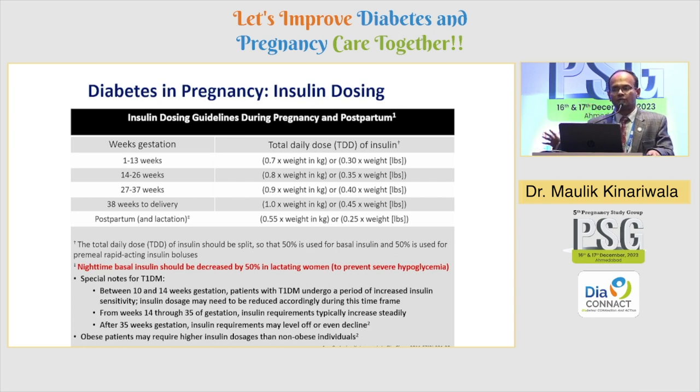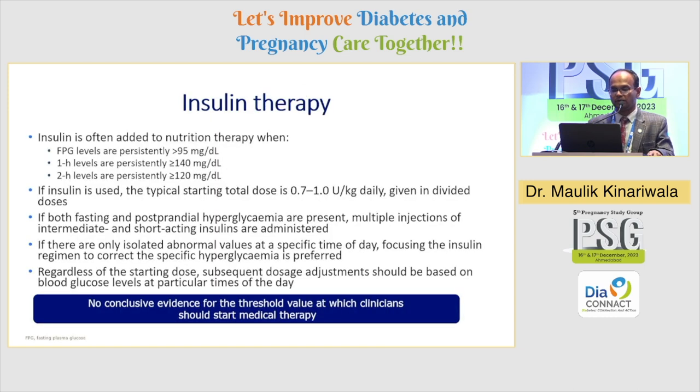We all know, as far as the glycemic goal is concerned, whenever you treat hyperglycemia in pregnancy, the fasting sugar we have to keep below 90, post-meal 2-hour sugar below 120, and post-meal 1-hour sugar below 140, without the risk of hypoglycemia. And here, they have also put a specific note for type 1 diabetic patients. Between 10 to 14 weeks of gestation, patients with type 1 usually undergo increased insulin sensitivity. So most of the time, the insulin dose may be required lesser during this period.